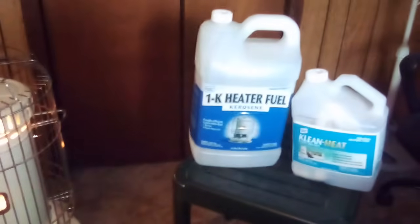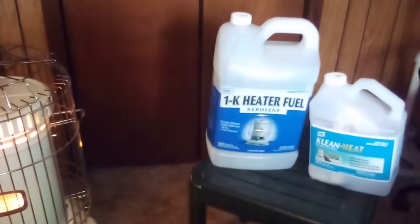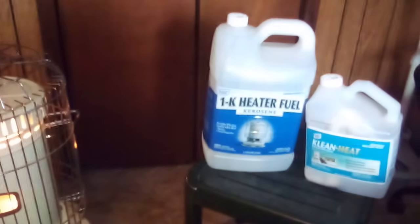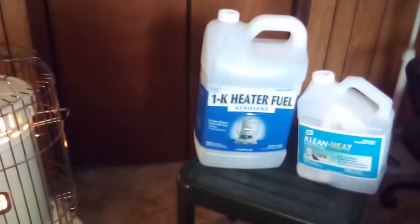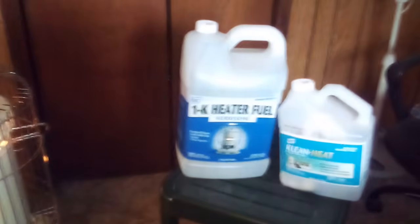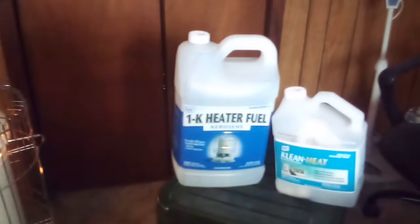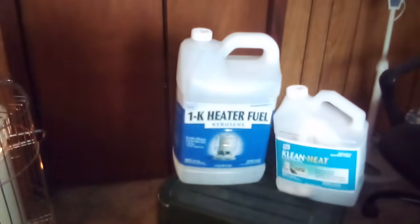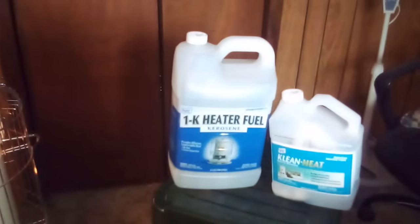You can get good deals. Some gas stations do carry K1. You can probably get it a lot cheaper, but I buy it at the big box store, either Home Depot or Walmart or whatever. And it's pretty good. It's real clear. It's quality stuff, but you pay a little bit more money for it. But if I was heating the house with it, I wouldn't buy it there, because you can get a lot better deal at a gas station or someplace where you can buy like 5 gallons, and you get it a lot cheaper. But I think the ones you buy in the big box store are the best quality stuff.